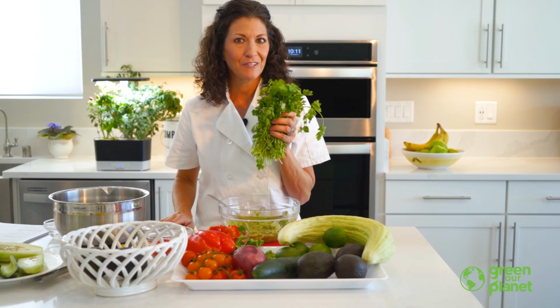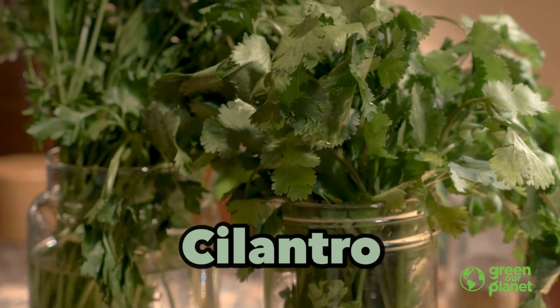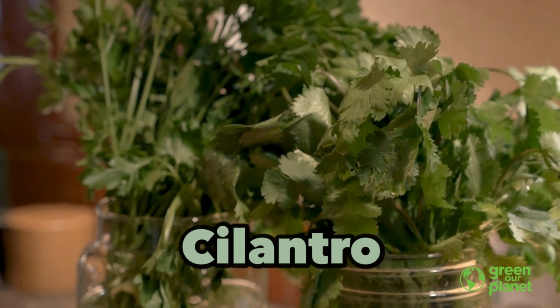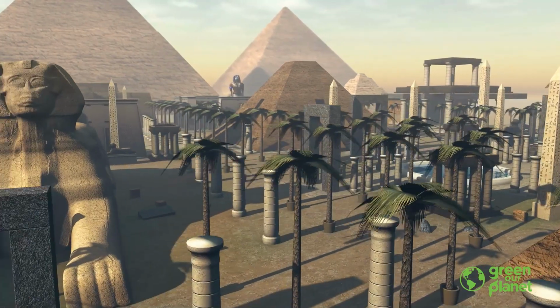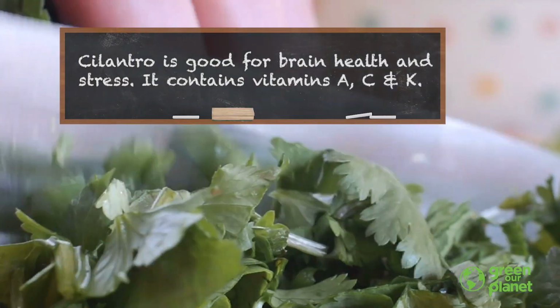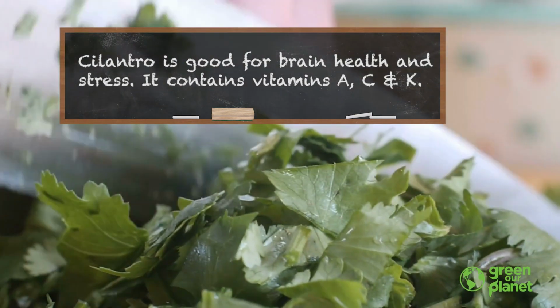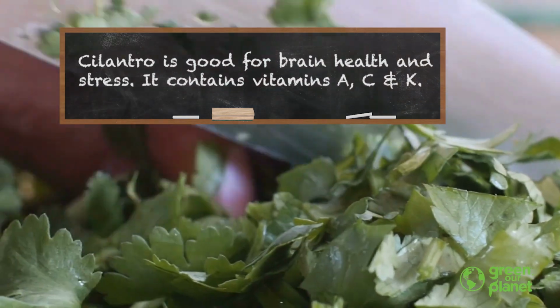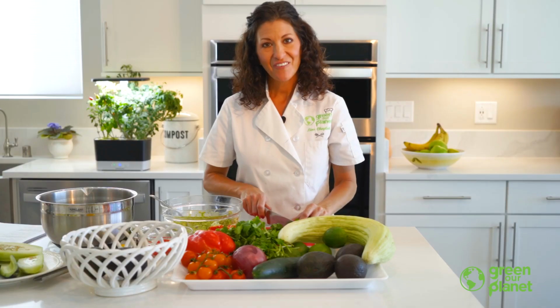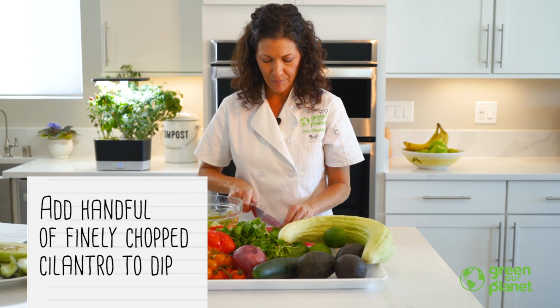Next up is one of my favorite herbs, cilantro. Cilantro is an herb that is native to Western Asia and Southern Europe. The ancient Egyptians ate cilantro. Cilantro is good for brain health and stress. It's good for healthy blood, bones, teeth, and hair, and contains vitamin A, C, and K. We're gonna add a handful of cilantro, and we're going to finely chop it, and then add it to our dip.